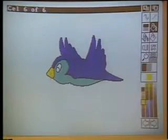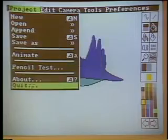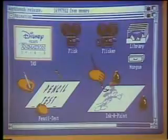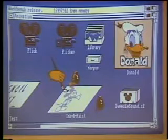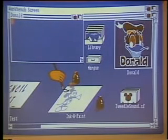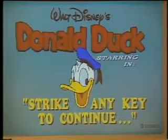In addition to these animations, we've also included a completed animation. We set loose one of our Disney animators and said, what would you do with this package? And that's this animation here. It's included with the package. And this was created using this software? It was painted and superimposed on the backgrounds with the package. Wow. And we're very proud of it.